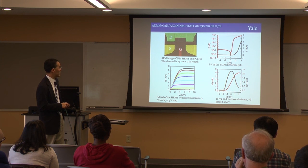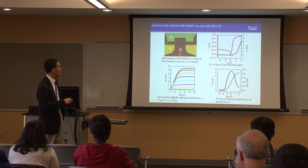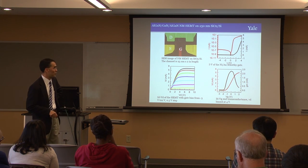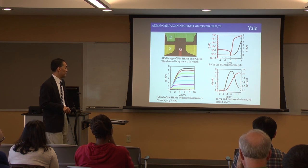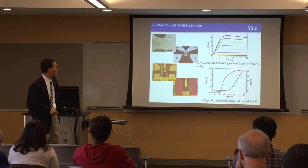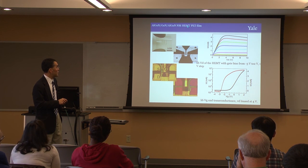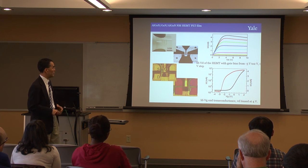This is a 25 micron by 2 micron. The gate is here. I'm not sure whether you can see. This is a very narrow gate here. And the transconductance reaches roughly 2 millisiemens. So we also transferred HEMT to a PET, a flexible surface.